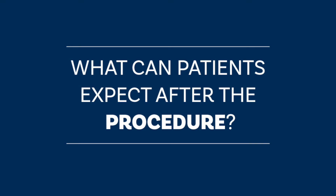Typically with the angiogram, sometimes we go into the wrist artery, sometimes we go into the femoral artery in the groin crease. The restrictions are different depending on what the access is, but for the most part, patients need to not do much physical activity for a day or two to prevent any bleeding from the access sites. Some patients may feel a little bit tired after the procedure because we do give medicines for sedation, but typically these are worn off within 24 hours.